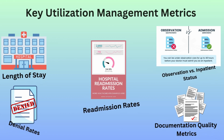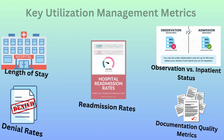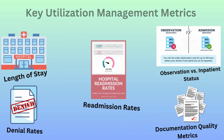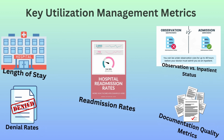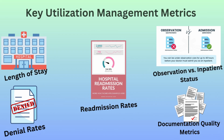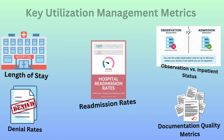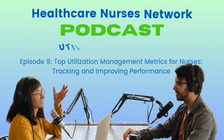Okay, the next LOS metric is something that might seem pretty simple on the surface, but can actually have a surprisingly big impact. Oh, I know where you're going with this. A discharge before noon. Why is this such a big deal? It might sound like a small thing, but the timing of discharge can really create a ripple effect. A ripple effect on what? On the efficiency of a hospital.